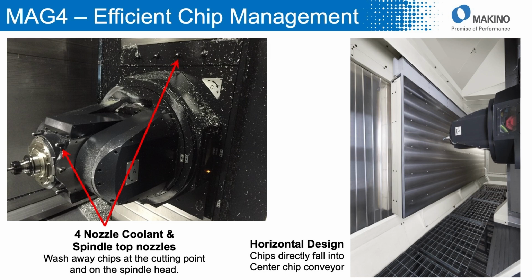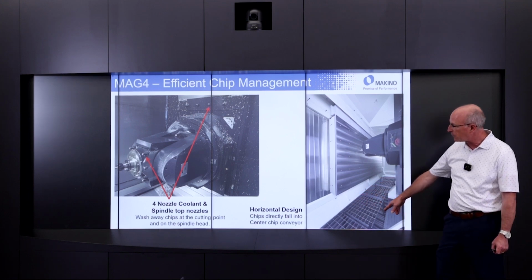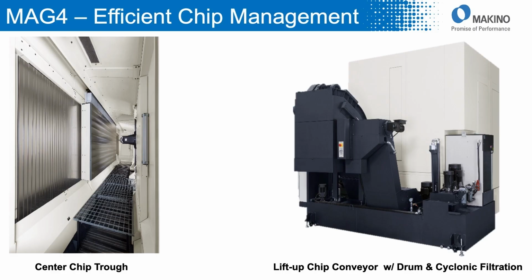And then we're going to put large amounts of coolant delivery all around the spindle to help wash those chips off of the part, away from the tool, and get those washed down into the chip removal area. So we've got a trough down in the bottom here with a powered conveyor that is going to convey all the chips along the x-axis out to a lift-up chip conveyor system on the side of the machine. That lift-up chip conveyor system is going to include a drag type conveyance to get the large bulk of the chips out.